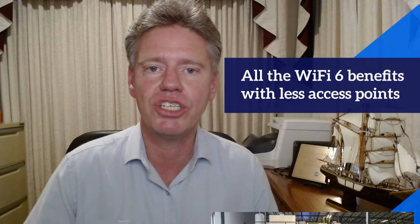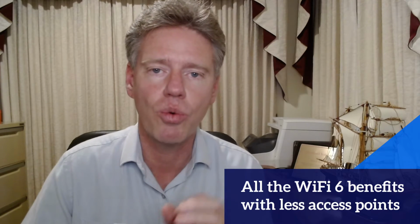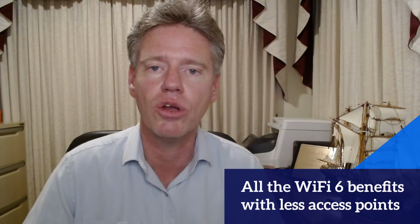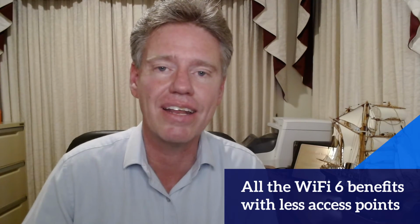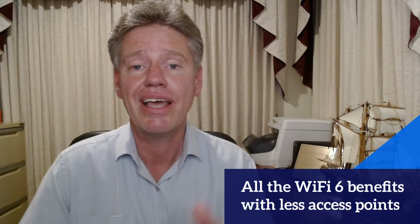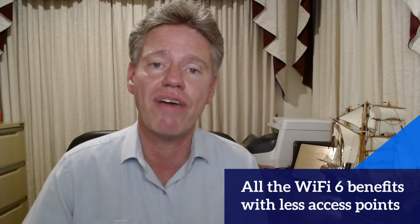If we look at a typical warehouse, we have a large area where we need wireless coverage. Wi-Fi 6 has a key advantage here, in that we can swap out existing access points one for one with the new technology. And this was never the case with the previous standard. The previous standard actually meant that we had to increase our numbers twofold to take advantage of the benefits.